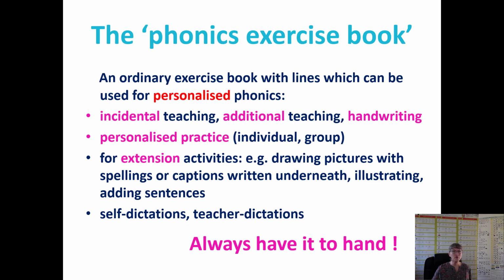The phonics exercise book is that each child has their own exercise book, preferably with writing lines and preferably not too wide apart. And you can use it for anything: personalised phonics, incidental teaching, additional teaching, handwriting, extension activities, self-dictations and teacher dictations.